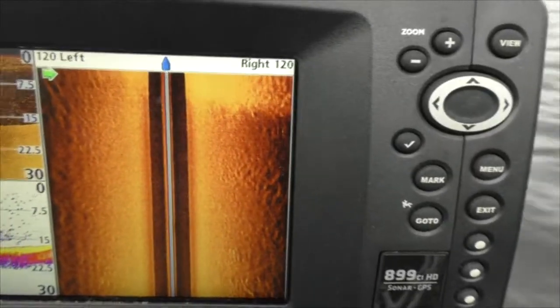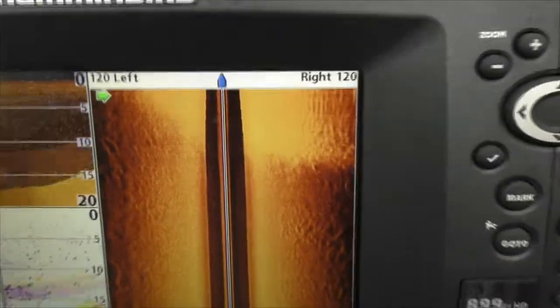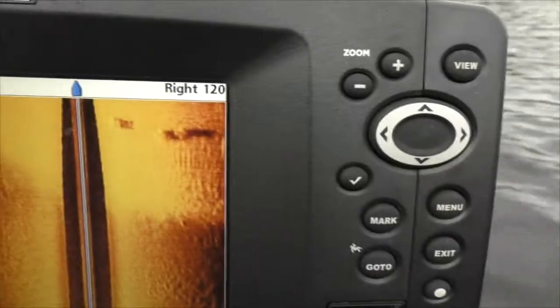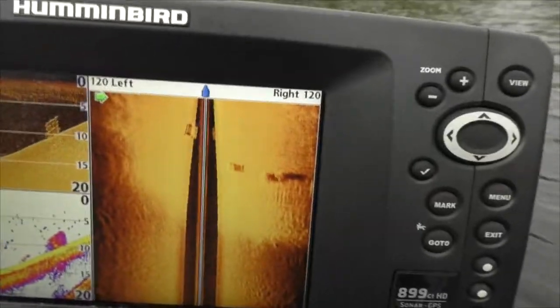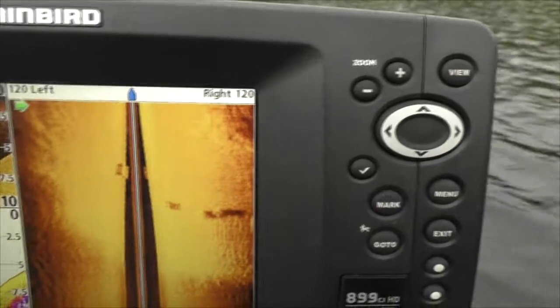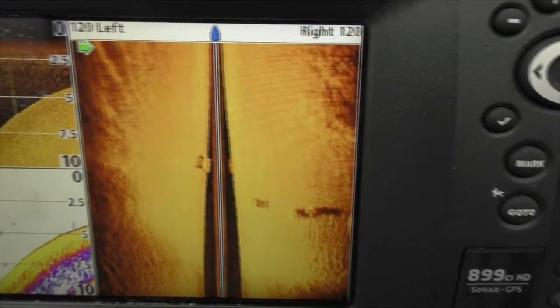They were on this hard bottom. You'll see the hard bottom coming up on your left. And there they are. Okay, so that is fish cribs right there. There's a bunch of them right down here, and you'll see them on the 2D. You'll see them on the down imaging, and you'll see them on the side imaging. So that's what fish cribs look like on your sonar.